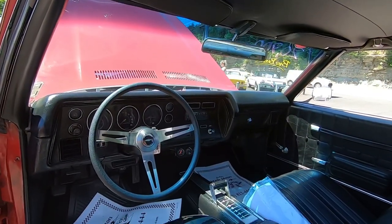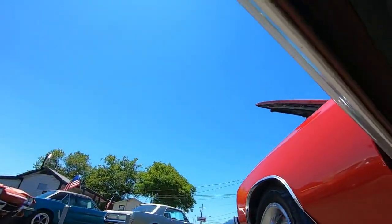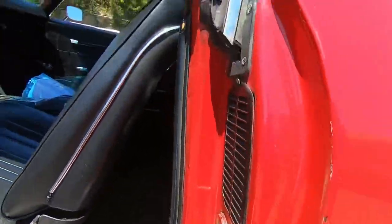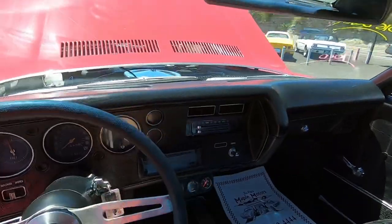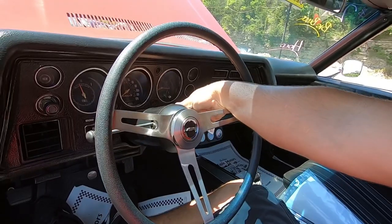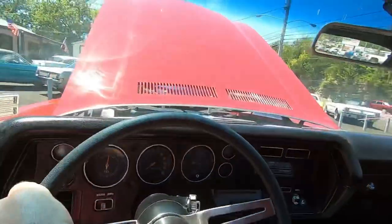Looking decent. Door panel. Weather stripping. Corner there. All right. Jumping off in the car. It's pretty good across the dash. Not bad. There's a crack up there in the middle.